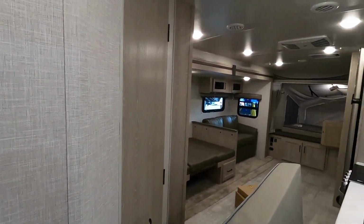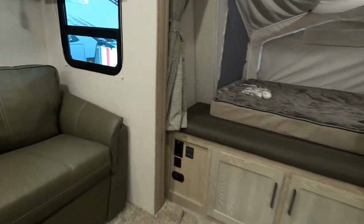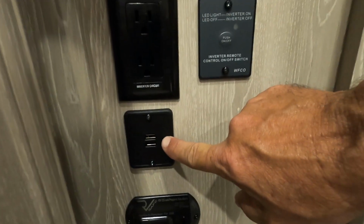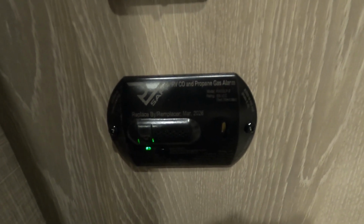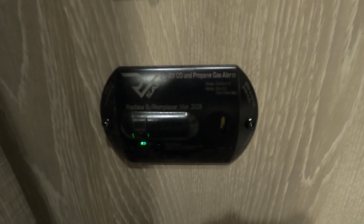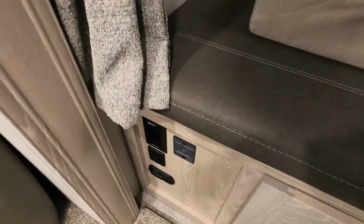Well, that about covers everything on the inside. Well, I see something I did forget. Underneath your bunk here, 110 USB. This is your inverter, and this is your 12 volt carbon monoxide propane detector. Now, the reason I mention that's 12 volt, it's always running off your battery. So if you are going to be gone for the day and you're boondocking, use that battery disconnect to keep this from running your battery down while you're gone. Also, in your mattress here, these plugs are for your heated mattress. That will plug in down here at that 110.